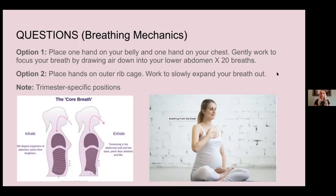The more control you get over your breath, the more you can use it to your advantage. The more it's going to help you regulate your nervous system, and the more it's going to help your pelvic floor give you good support during the day for everyday things. If you can do that really consistently, that can also help with your delivery, having good tone through those muscles and control over them when you want to be more active, such as jumping rope or some of the things we've talked about.